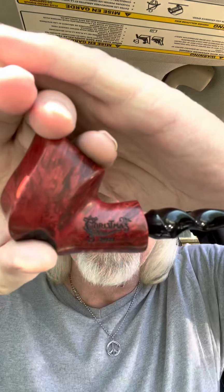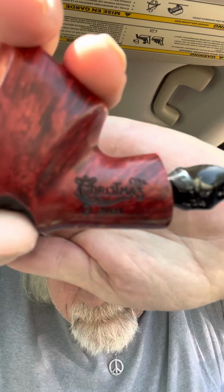Last but not least, little different color, but it's the Christmas 2021. It's got a little rustication on the bottom, up the shank just a little bit. It's sort of paneled shape, but it's between a freehand and I don't know. Like I said, they don't name their shapes. It's whatever JM comes up with.